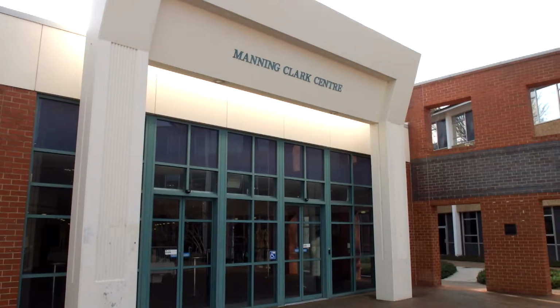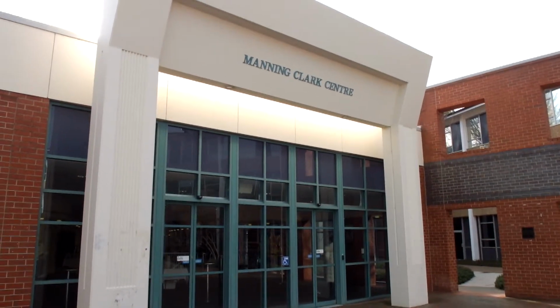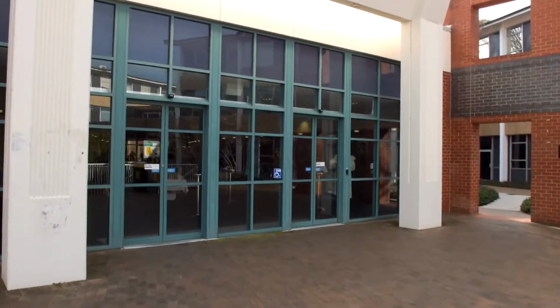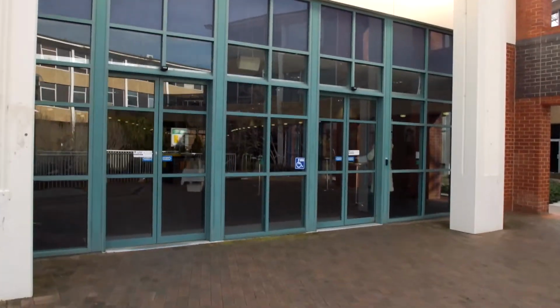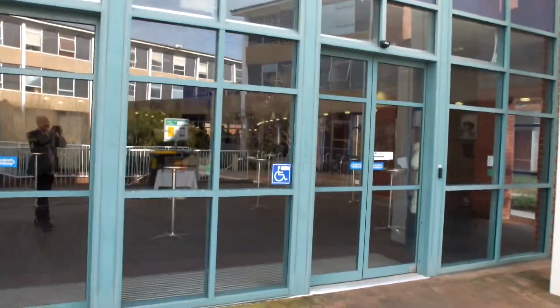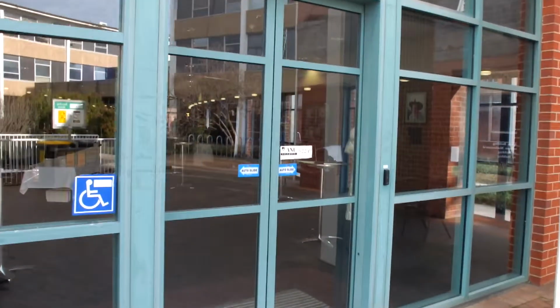Okay, here is the Manning Clark Centre. Here's the main entrance. There's currently a conference or something going on inside, but it's still worth a look. So anyway, we're going to go in. It's Adam Edwards speaking.